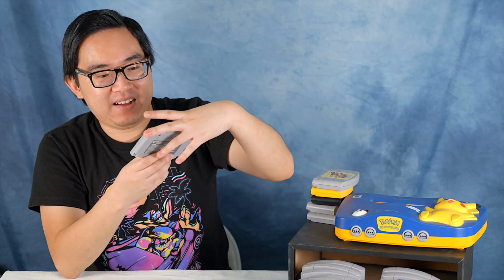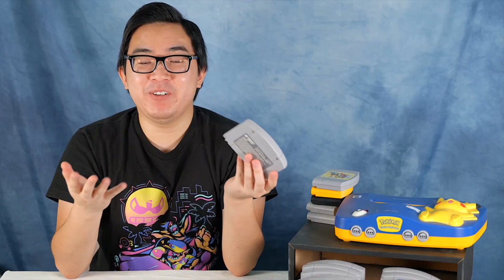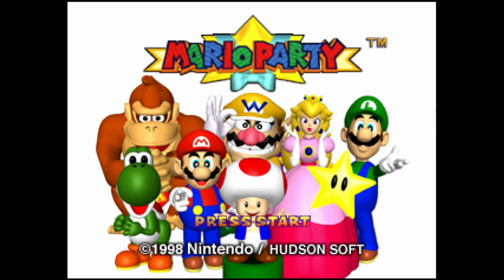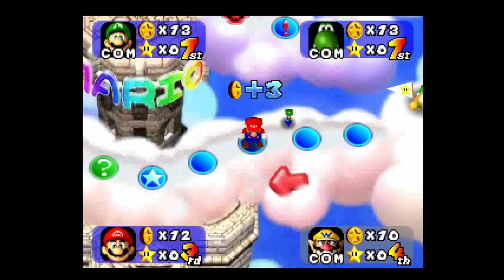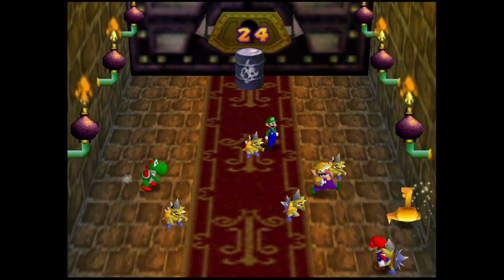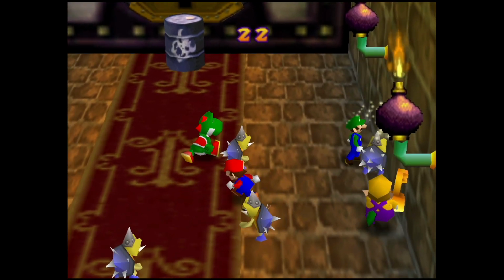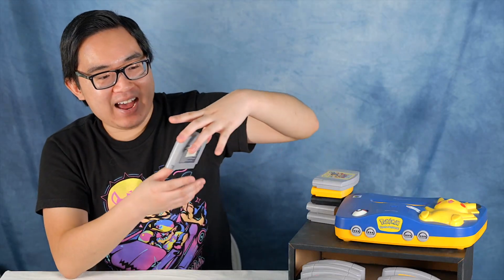Next up, we have Mario Party. Absolute classic. Obviously, we all know about Mario Party by now, and this is actually where it all started. I'm not gonna lie, I did not play much of the original Mario Party, and looking back at some of the gameplay, I feel like they were still trying to figure out how to make Mario Party like Mario Party as we know it today. But yeah, it's cool to see where Mario Party started, and spoilers, this isn't the last we'll see of Mario Party in this video.